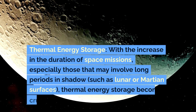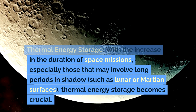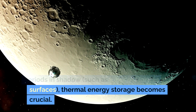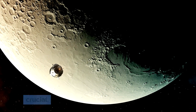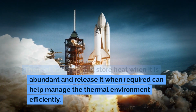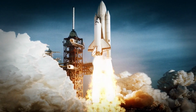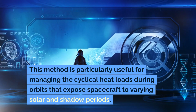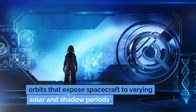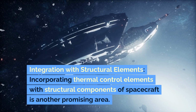Thermal energy storage. With the increase in the duration of space missions, especially those that may involve long periods in shadow, such as lunar or Martian surfaces, thermal energy storage becomes crucial. Thermal batteries that store heat when it is abundant and release it when required can help manage the thermal environment efficiently. This method is particularly useful for managing the cyclical heat loads during orbits that expose spacecraft to varying solar and shadow periods.